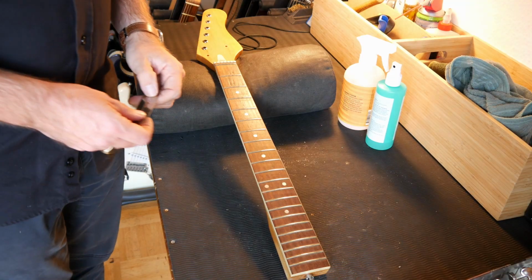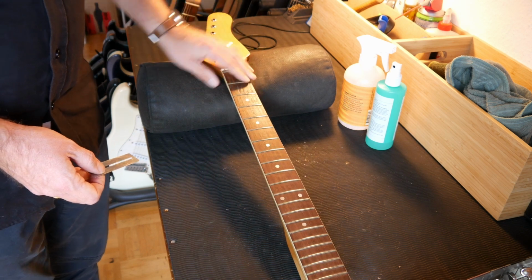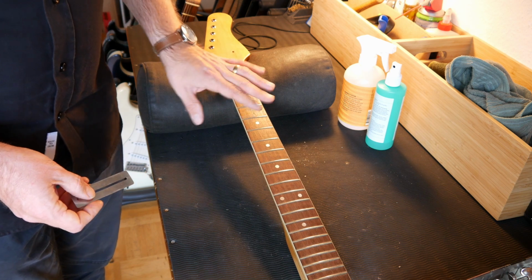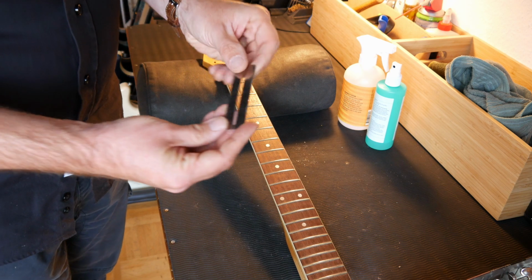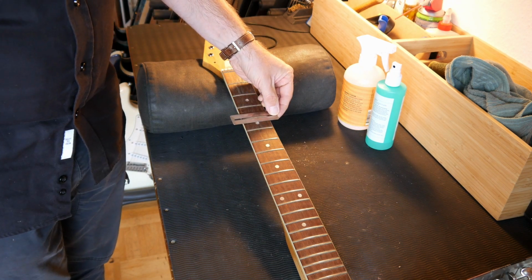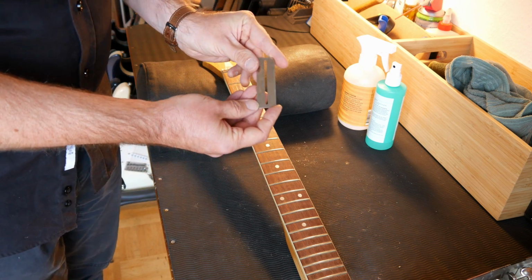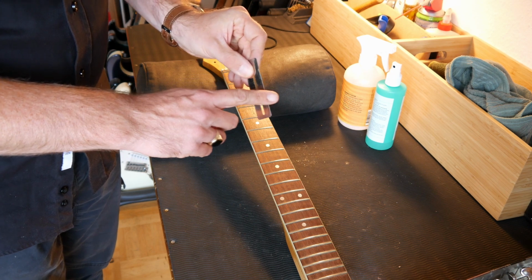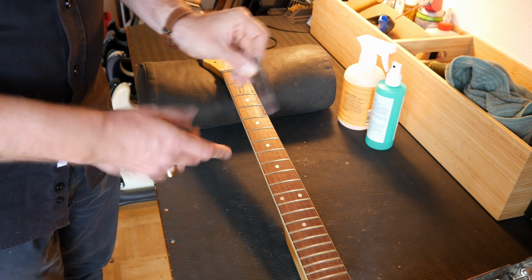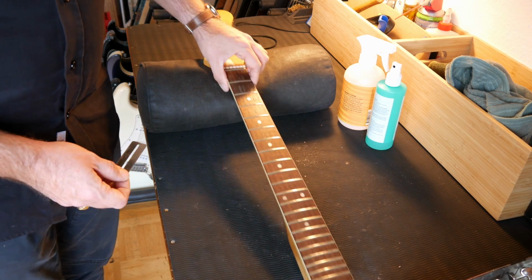Okay, so the next step is cleaning the fretboard, because it's a little bit dirty and dusty. It's not too bad, I've seen worse, but there's still dirt on it and I want to get rid of this. I'm using a scraping tool. This is actually for protection of the frets, if you want to protect the frets each time you polish them. It doesn't have too sharp edges, so it's not going to scratch the fretboard in any way, and it has rounded edges because it's there to protect the fretboard. And I'm going to show you how I do this.